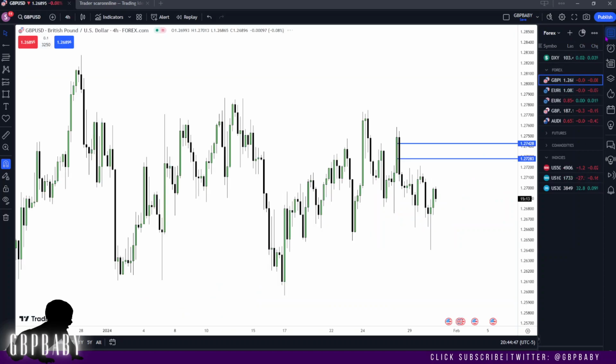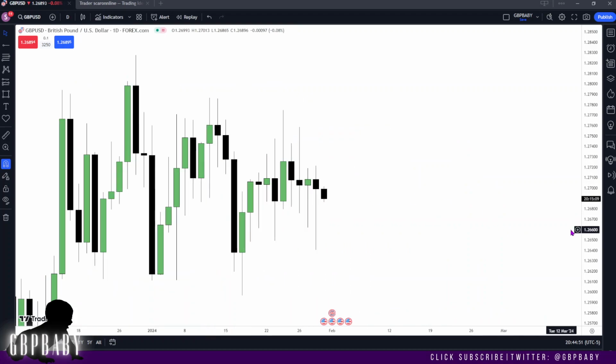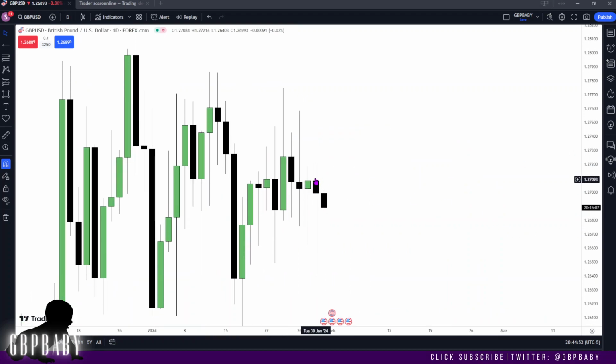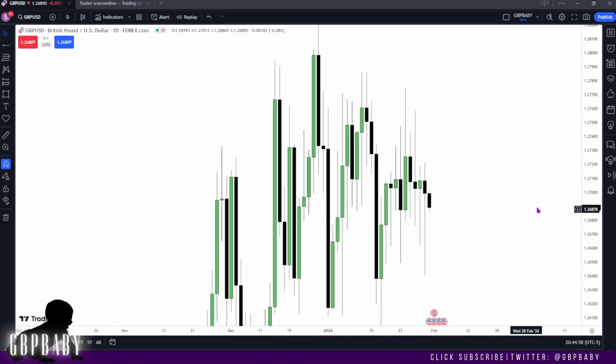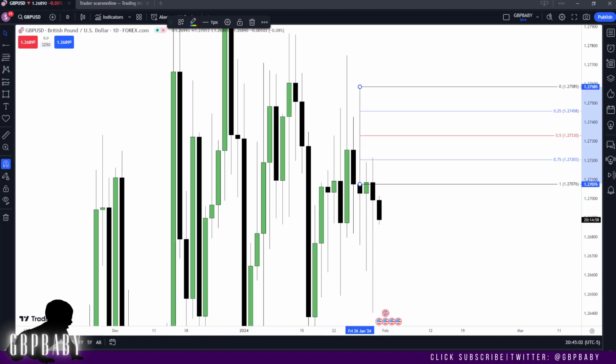Let's go to GBP USD. We'll start with the daily. Here's Tuesday's price action. We took out Monday's high and Monday's low. We are expecting lower prices on GBP, but I was saying my analysis for the week was an expectation for us to trade into a breaker.